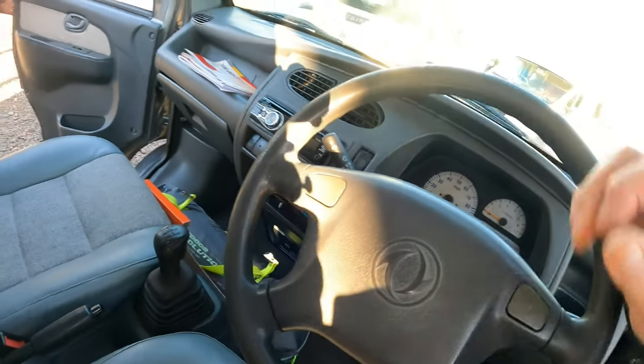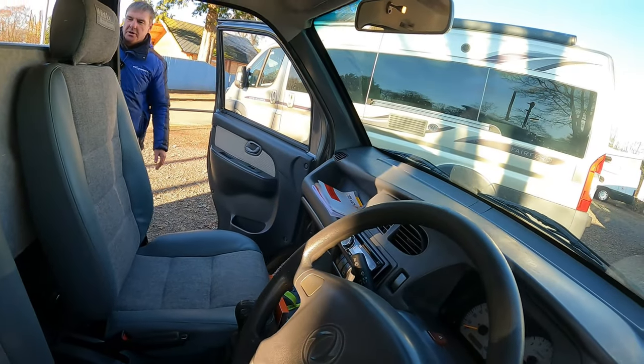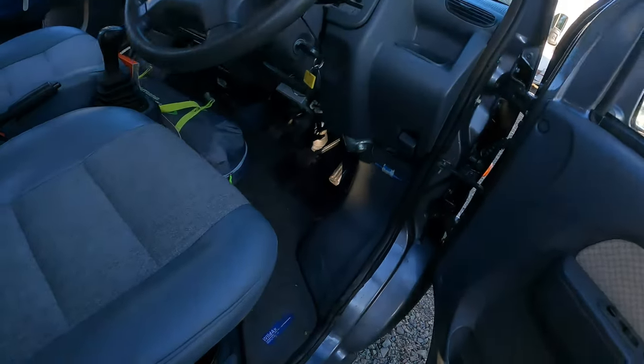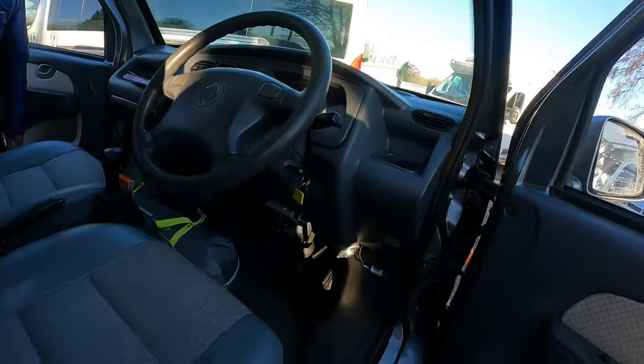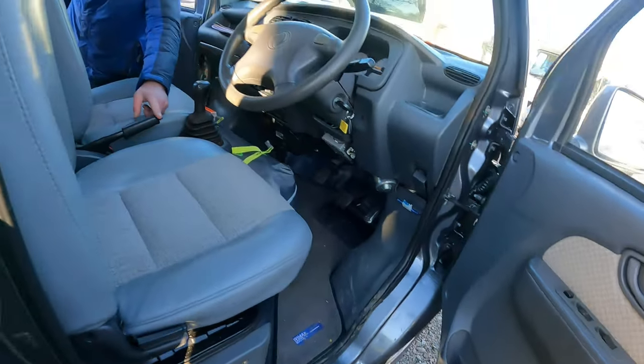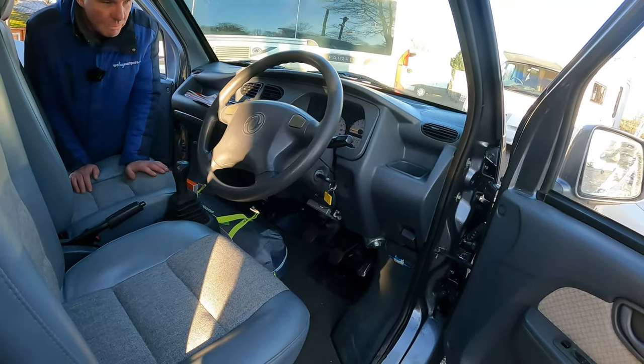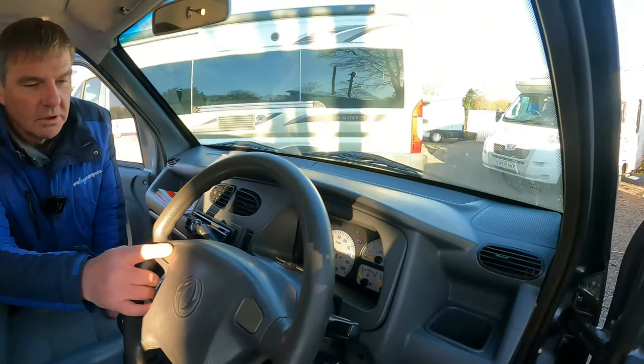There you go. Air conditioning. Oh, right, yeah. Electric windows. Central locking. Mirror, Kev, it's got a mirror. Handbrake, Kev. Yep. Two seat belts. Got one of them steering wheel things as well. Oh yeah, that's important.